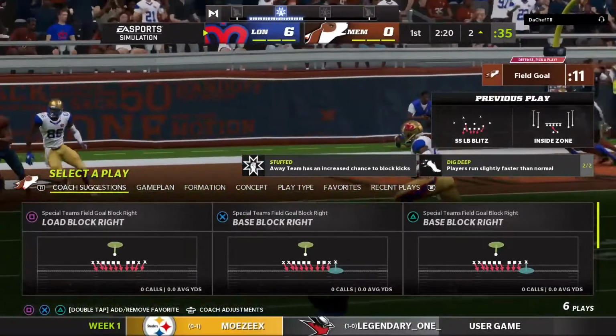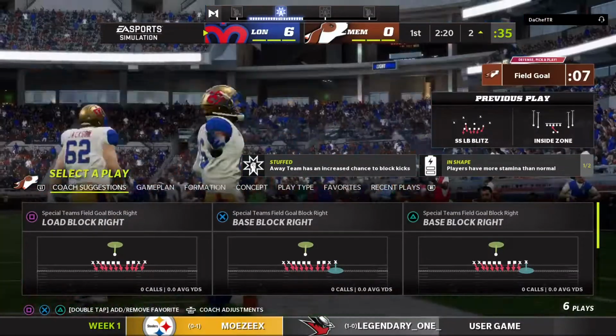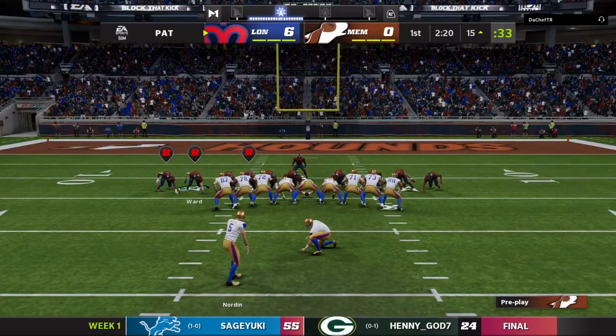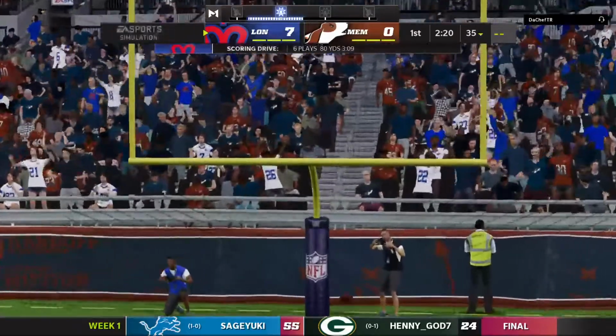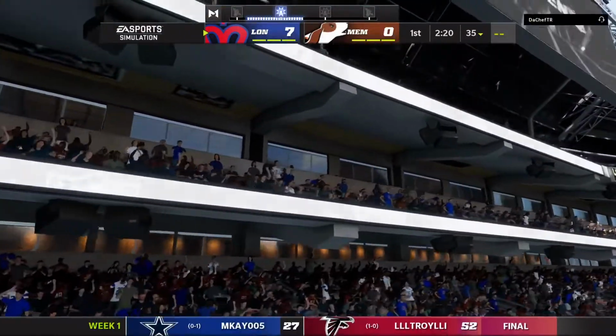Well, first quarter, maybe too early to talk about statement drives, Charles, but that sure seemed like a statement drive right there. Well, if we're going to talk about statement drives, I think what they're saying is we're going to establish the run. They gave it to him early and often on this drive, and he wound up taking it into the end zone. Extra point splits the uprights, and it's now a 7-0 game.